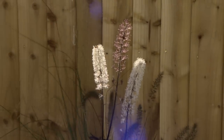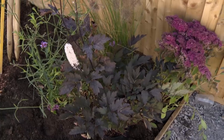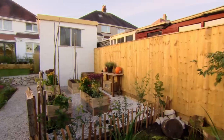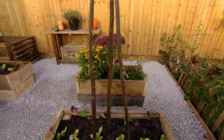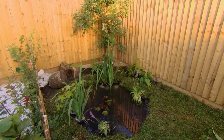The garden is really coming together. And with some frantic final planting, the team have done it. Jessica and Peter's garden wasn't practical for their children, but it's been transformed into this stunning space for the whole family to enjoy. But what will they make of their special wildlife wonderland?